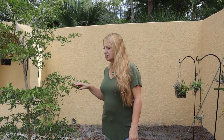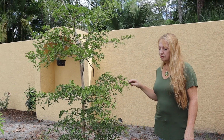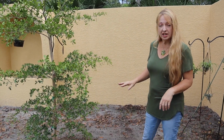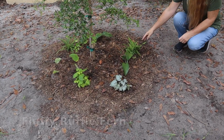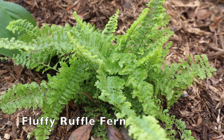We also planted a shady lady, a black olive tree. This will give more shade to the shady part of the garden, which is what I wanted, because I want to be able to grow shade-loving plants. And I've already got planted a couple of ferns. This one in particular is a fluffy ruffle fern, and I had to buy that because I love the name.